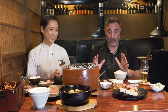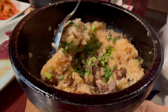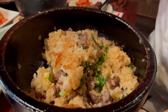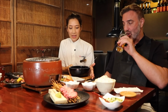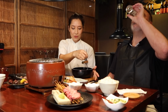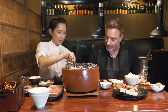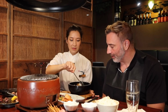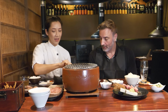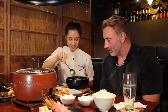I'm thinking there's got to be something else I haven't tried on this table yet. Yes, it's over there. It's the beef rice, beef fried rice in a hot stone pot. And inside we also use Wagyu. Alright, I'm just gonna tell you guys right now, this I already know is gonna be amazing. So you get that little bit of crunchy flavor from the rice because of the stone pot, right? Yes, exactly. And that's what everyone is looking for. This is what they want.